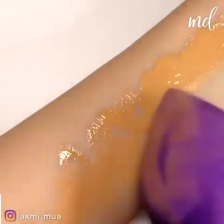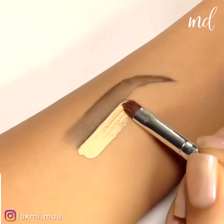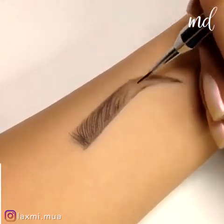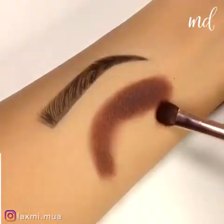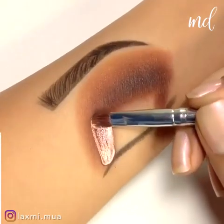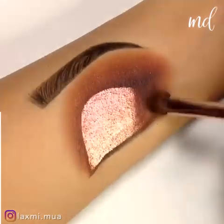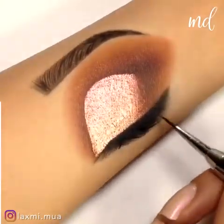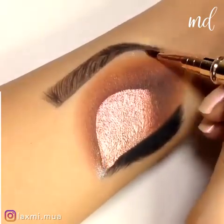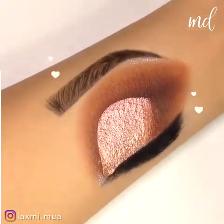This artist is known for drawing realistic eye makeup looks on her arm. This trend has been growing up, and now we have so many artists in all platforms of social media showing us their talent. The drawing of delicate strokes and detailed techniques result in feathered brows and fluffy lashes.